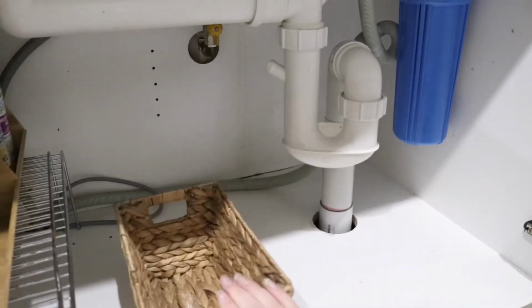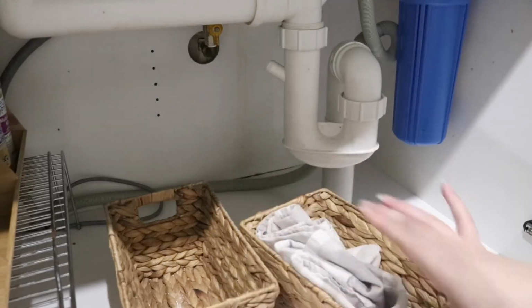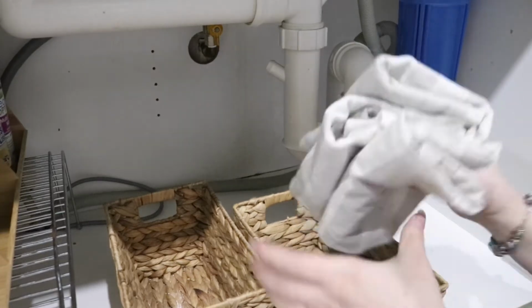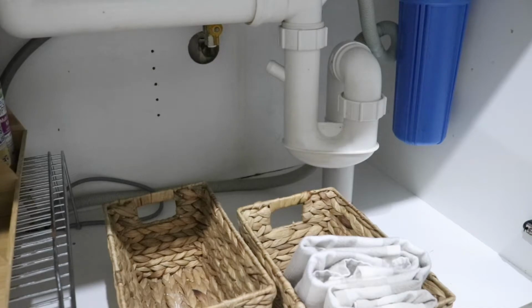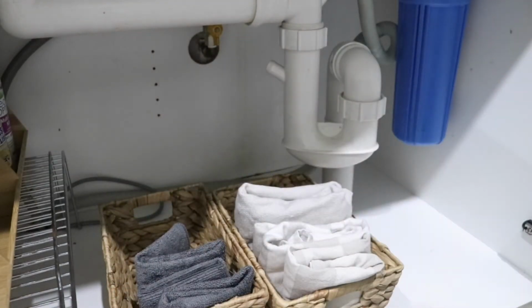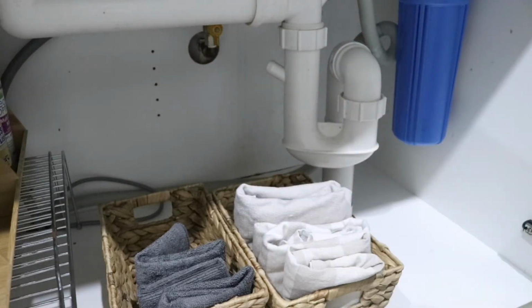So these baskets we know we're using for dishcloths and dish towels, which I do need to replace because some of them I don't know how I'm missing. So that's fun, isn't it? So it used to be one full basket of each thing, and now, as you can see, I don't even have enough. So that's annoying.